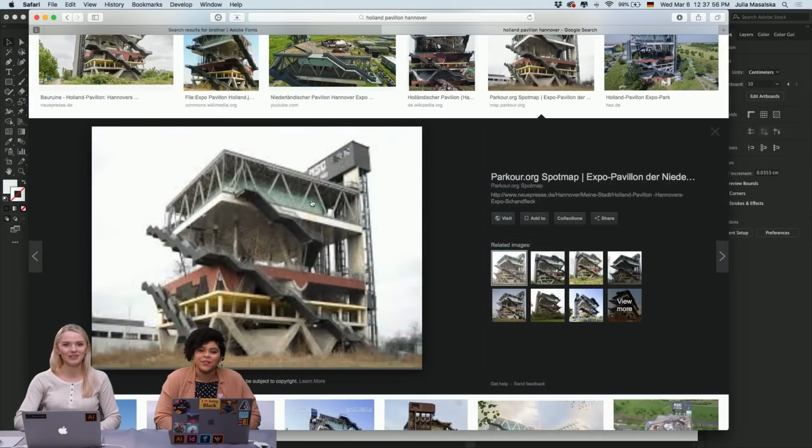Yeah, so it's this building. It's super interesting. There are trees inside here, and you can go around. Oh, wow, those are trees. Yeah. It's actually abandoned now, but it was used for a very huge international exhibition.